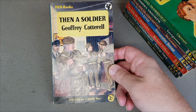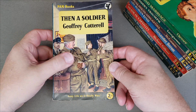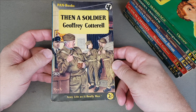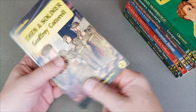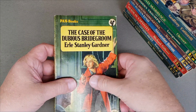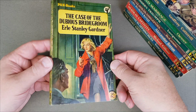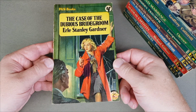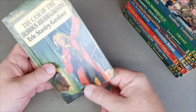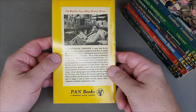He always strikes me as looking like the guy Clive Dunn from Dad's Army. Case of the Dubious Bridegroom, another glossy cover here. Erle Stanley Gardner for 418. There he is, in his library, in his California study.